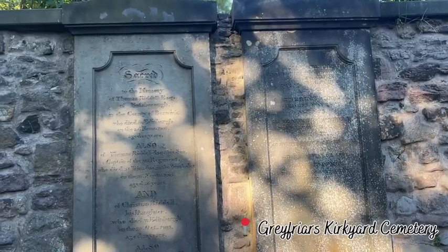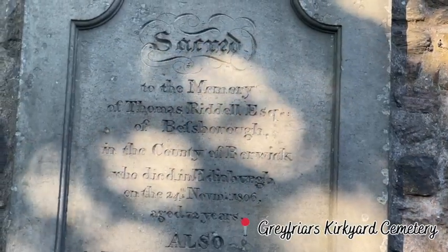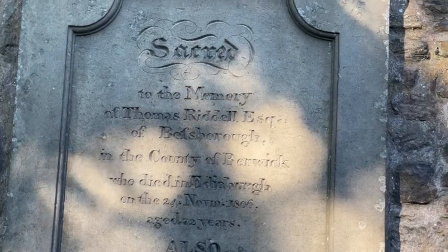This graveyard has the grave of Tom Riddle, which was an inspiration for J.K. Rowling's Harry Potter series. And that is the conclusion of my wonderful Scotland adventure.